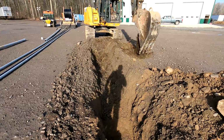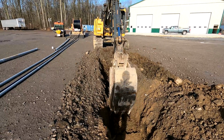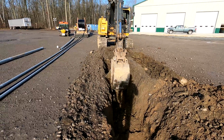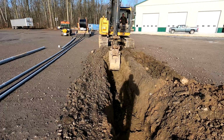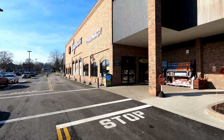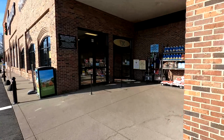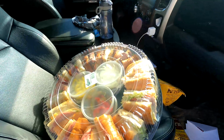You know what's pretty amazing is when we put this driveway in, a lot of this had like 2 foot of crusher run, big crusher run, and it is compacted so much. I gotta just run downtown. These guys are out working. I said I'll get them lunch. Check it out.